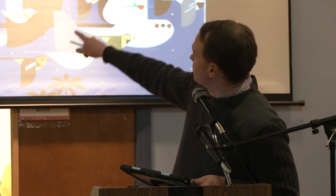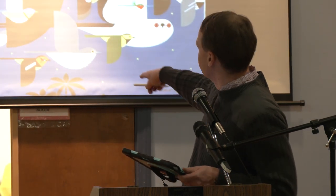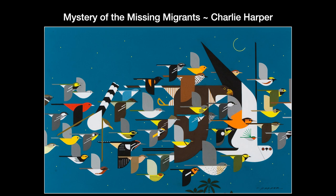Almost all the songbirds are going to be flying at night. You can see in this picture with the stars, and you can see the palm trees right there. They're going to take off a little bit after dusk and fly all the way through dawn. Some will fly several days, depending. If you're looking at shorebirds and plovers, they might be aloft for 60 to 100 hours.